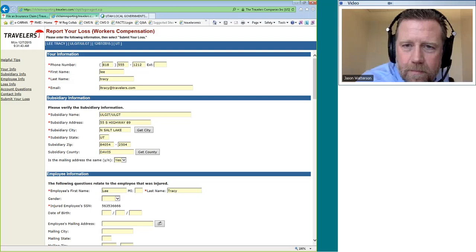And I think if you only report a claim once in a while, the telephone option may work better for you. Either one for Travelers, from a Constitution State's perspective, is fine. But you may want to give the public internet tool a try.